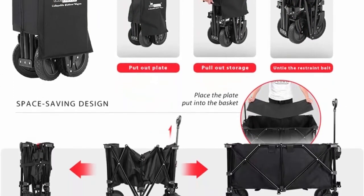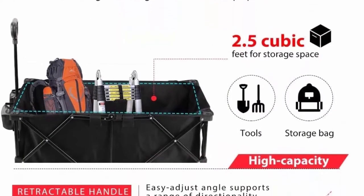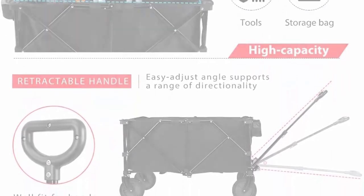Large size. This easy-to-open trolley is perfect for those who want to transport large items around their yard. It measures 38.6 L x 22.8.